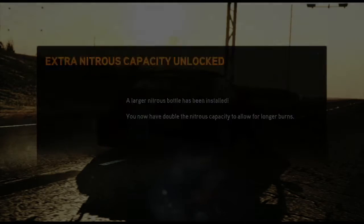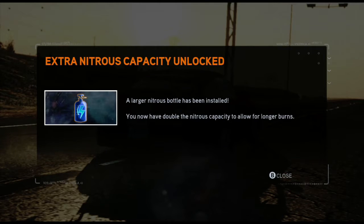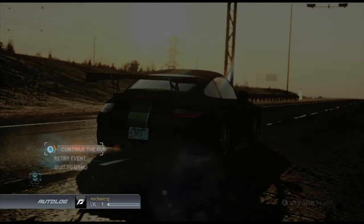Driver level 9. A larger nitrous bottle has been installed. You now have double the NOS capacity to allow for longer burns.